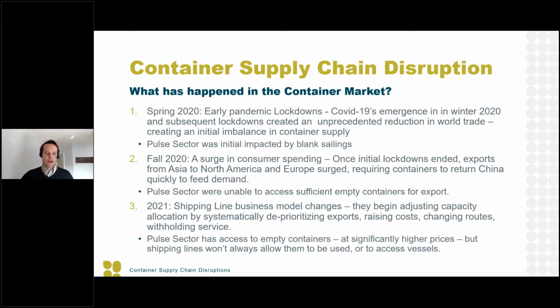And what we saw was shipping lines, so the owners of the vessels that move containers, started to cancel a lot of sailings. We saw a lot of blank sailings. Unfortunately, at that time, there was a huge demand for pulses and food generally. Even though all the economies were shut down, there was a surge in desire for pulses. So at that point, we were initially impacted by just blank sailings. There were just not any ships moving around.